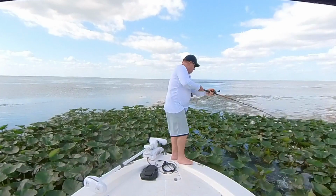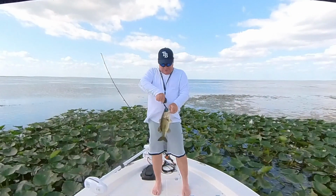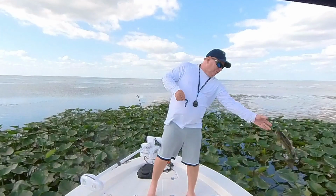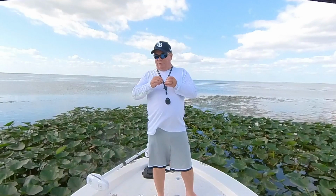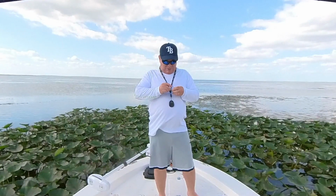Whitefish or bass? Another bass. Chunk. You just keep pitching around and just keep catching a few. Back to the little ones. But you know what? If I got to weed through a few little ones to catch a 5-pounder like that, flipping like this, that's fine with me.